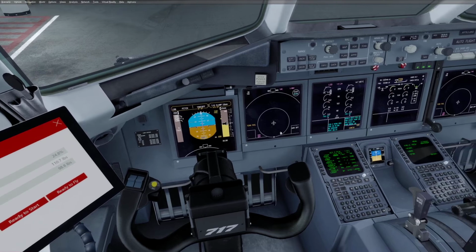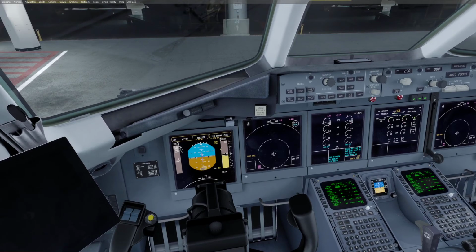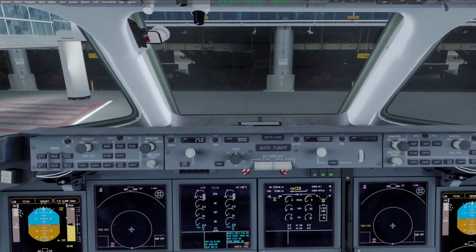Okay, so we've got flight plan in. IRS just has to align. Okay, so where have we got to? FMC setup, yeah, cruise, cost index, done that, weight, so flight plan, takeoff. Climb speed. So yeah, we're cruising at, let's say, 32,000 feet. There we go.